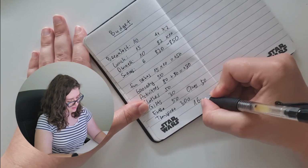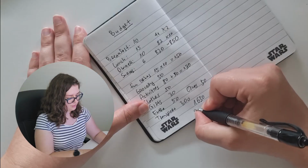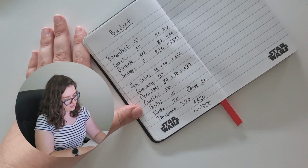Which brings the total to 1,630 euros. In this case, I would round up to 1,700. That is just to make sure that we have everything covered. This does not include our apartment. We are paying that separately. It doesn't really matter in this case because when we book it, we already know how much it's gonna cost, so I'm not gonna include it in this. That's a completely separate topic. So we're gonna need about 1,700 for this trip.